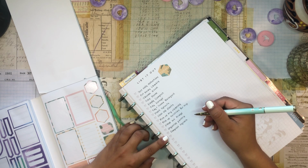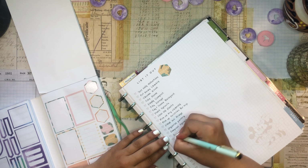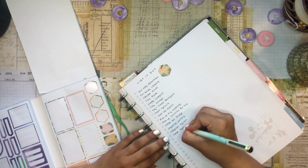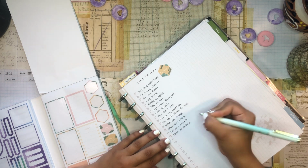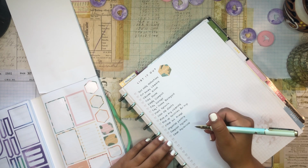And then what else do I need to do? Let's see. Oh, I gotta clean my aquarium. That's something that is huge on the list. I need to do that for sure. It's kind of dirty right now.